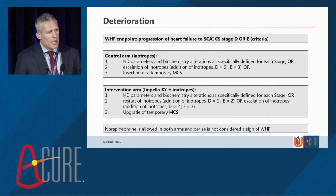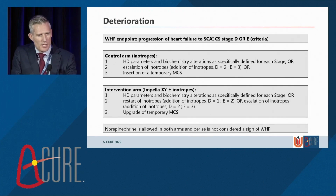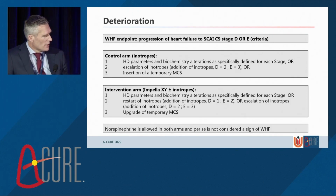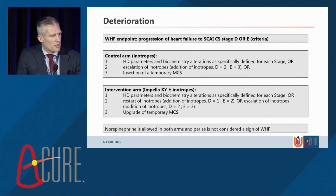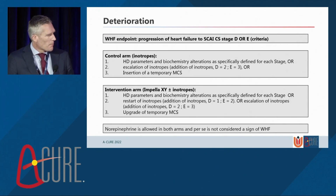In the Impella arm, inotropes are allowed, and you're asked to progressively wean them. If you stay on that inotrope, we don't count it as a sign of worsening heart failure because you started with it. When you add another inotrope, of course, then you will have your endpoint. So only then, that's a sign of worsening heart failure. And maybe something different is the way vasoactives are perceived. We don't think that noradrenaline is a sign of worsening heart failure per se. How often do we just need some tension support or whatever, or during the introduction? You give some noradrenaline, but it's not worsening heart failure. So noradrenaline is allowed within the trial and is not seen as a vasoactive that contributes to the SKY criteria.